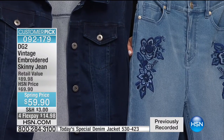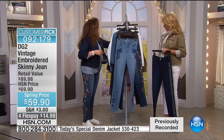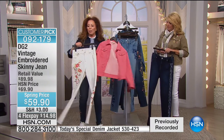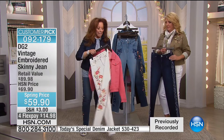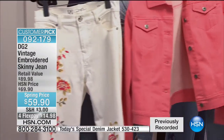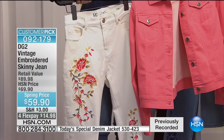On the chambray jean. Then we could turn around and take the coral and put it with, I love that. That's great, fantastic. Together? Yeah. And put it with the off-white. That's looking good. Fabulous. And you chose to wear it with this.